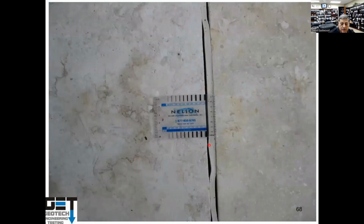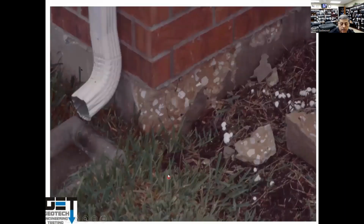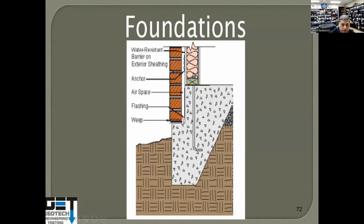Tile distress is a tile separation from movement. More tile cracking. Here's a corner grade beam cracking out there in separation. This is not a structural problem. This is because of the absence of bond breaker between the brick and concrete, and thermal expansion and contraction. So the way you fix it, you go in there and put a bonding agent with non-shrink grout and rebuild the end of your grade beam. This is basically the brick, and this is your grade beam. When there's an absence of bond breaker, they start moving and they start cracking.